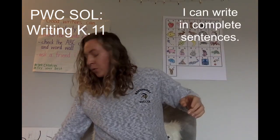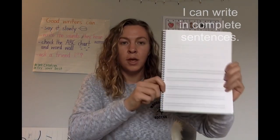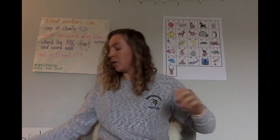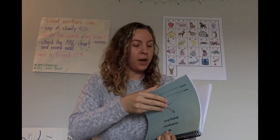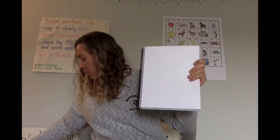So first you will need some paper and a pencil. Some of you might have paper like this at home, but if you don't, that is okay. You might also have your blue kindergarten notebook. Okay, this one is Brinley's, so I'm borrowing hers today. Thank you, Brinley. And you can open it up to your next blank page, just like we do in class, and you can make some lines for yourself.